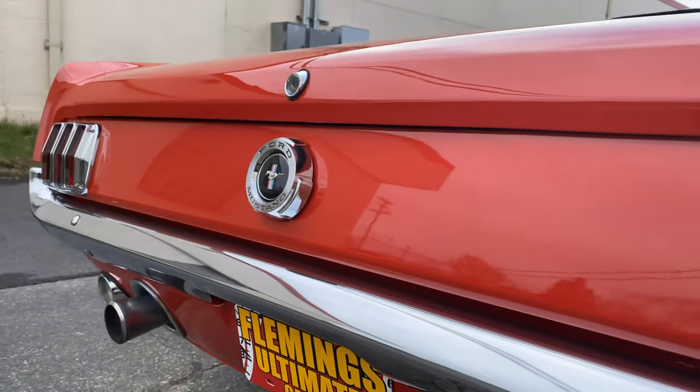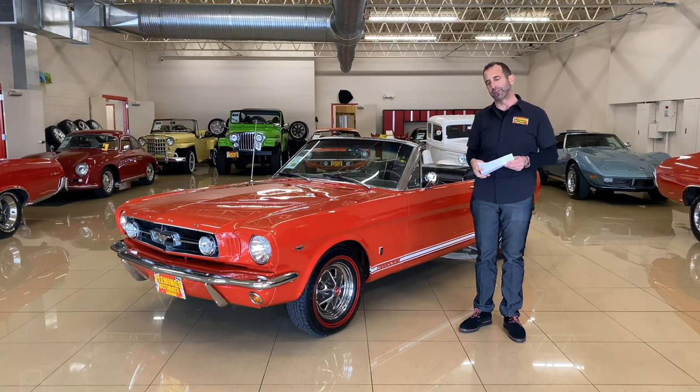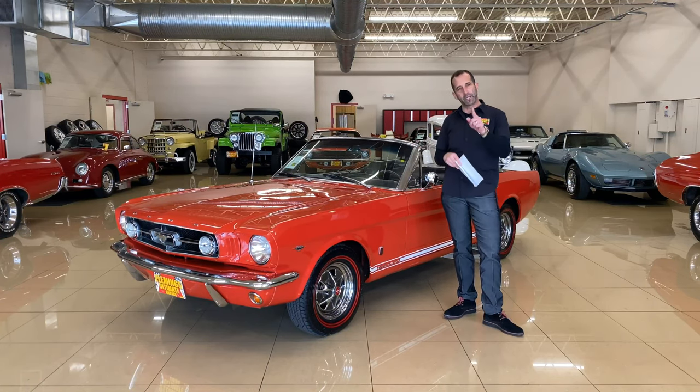This is a really, really nice piece of history. It's a great driving car, great looking car, and that's all the more reason to find a way to get it in your garage. Anyway, call us 301-816-1000. We'll tell you all about it.